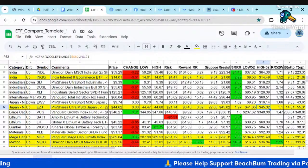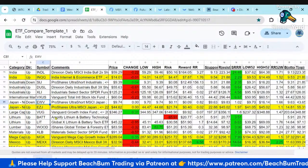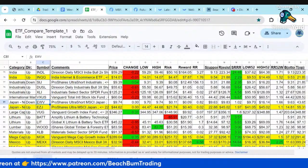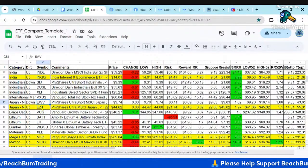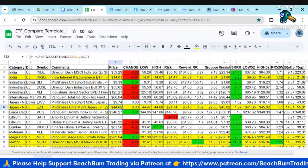So again, we'll be watching the Nikkei, EZJ as a top, and then we can either short the Nikkei using EWV, or we can long the yen using YCL. And again, those seem to be pretty strongly correlated. We'll see if there's any break in that correlation, but we can pick whichever one has the best risk-reward profile, given a top in the Nikkei.